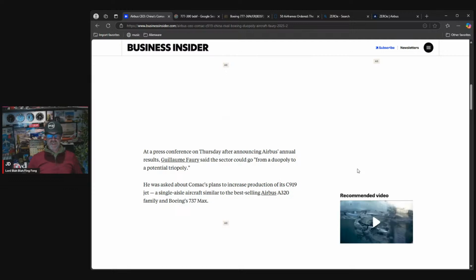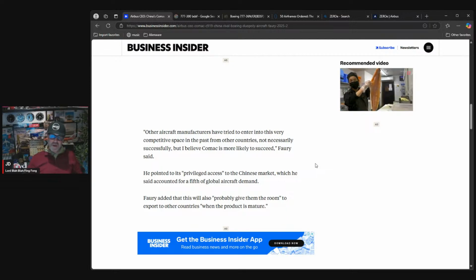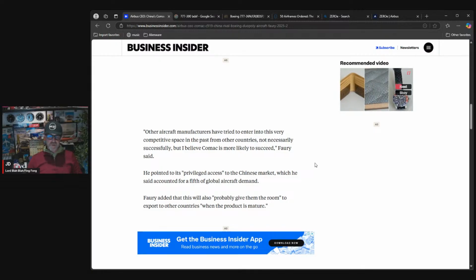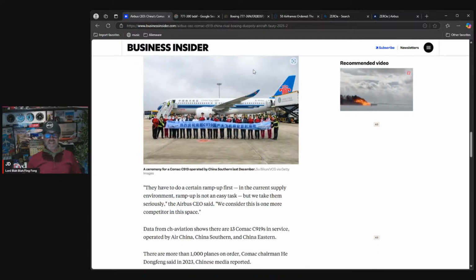However, he was asked about the A320 family. Other aircraft manufacturers have tried to enter into this very competitive space in the past from other countries, not necessarily successfully, but I believe Comac is more likely to succeed, he said. He pointed to its privileged access to the Chinese market, which he said accounts for a fifth of global aircraft demand. Interesting. Faury added that this will also probably give them room to export to other countries when the product is mature. Isn't that lovely, folks?